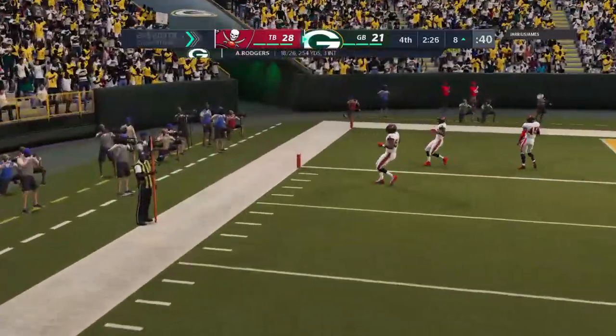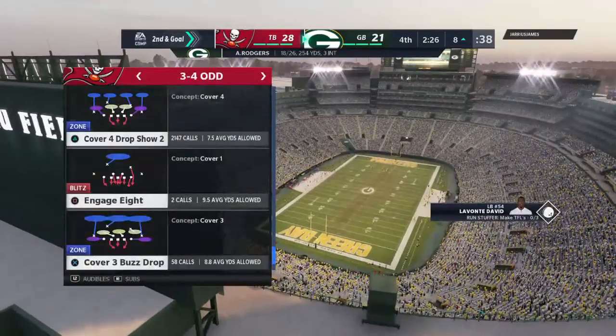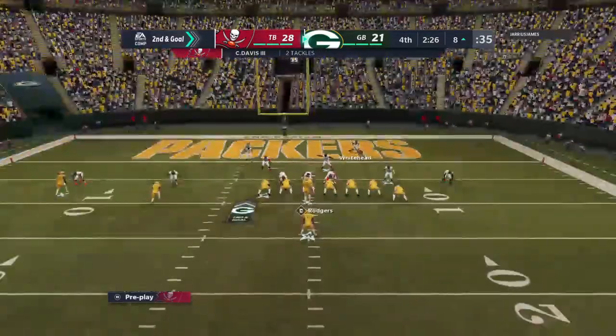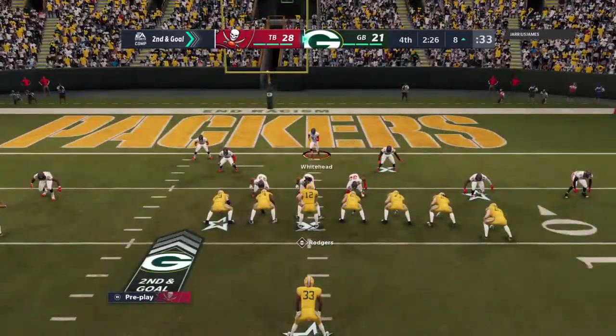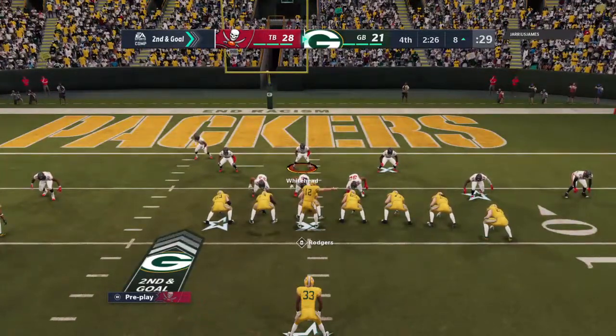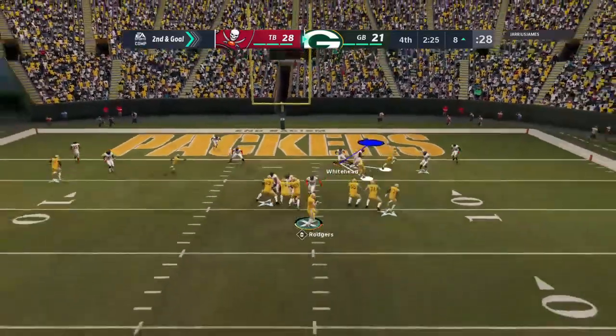Rodgers again now, to the goal line, but it's incomplete. Got out of the pocket. Didn't look like he had anybody open, Charles, so he just gets rid of it. And a good play by him. If no one's open and you don't have a running lane that you want to take, make the right choice. Get rid of it. Live to fight another down.